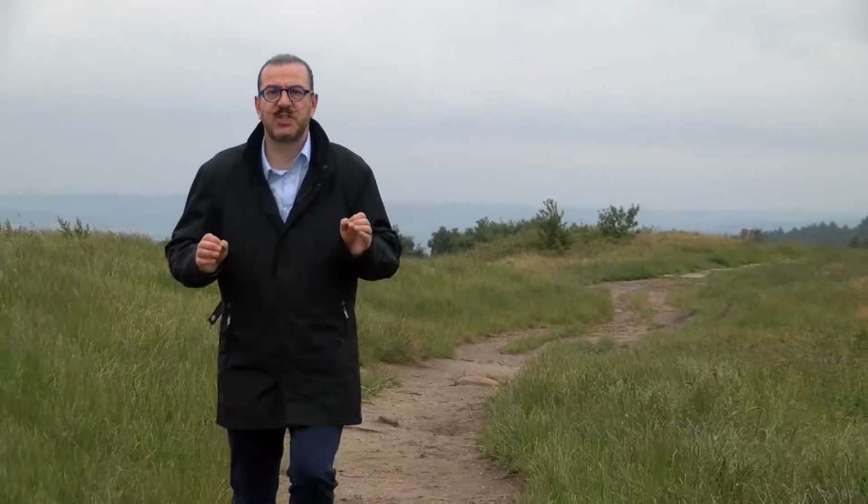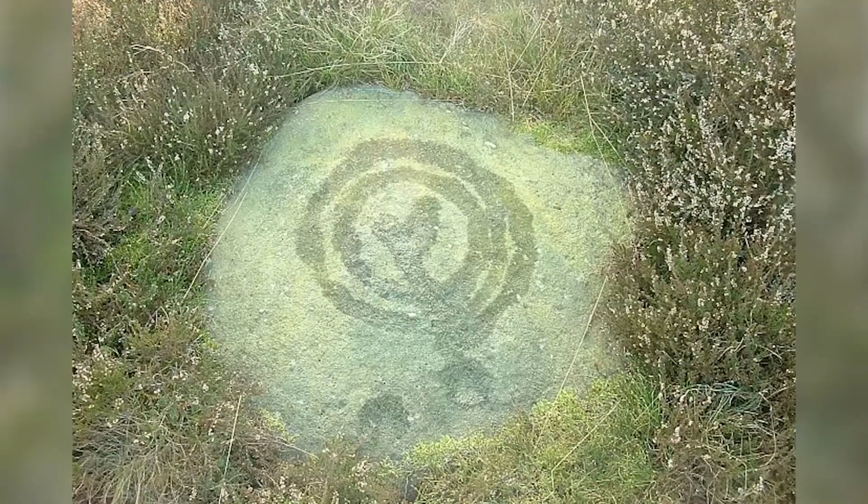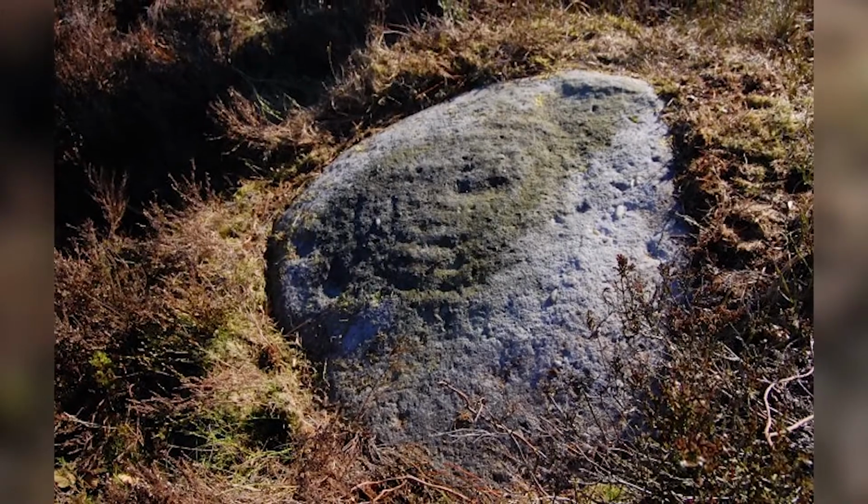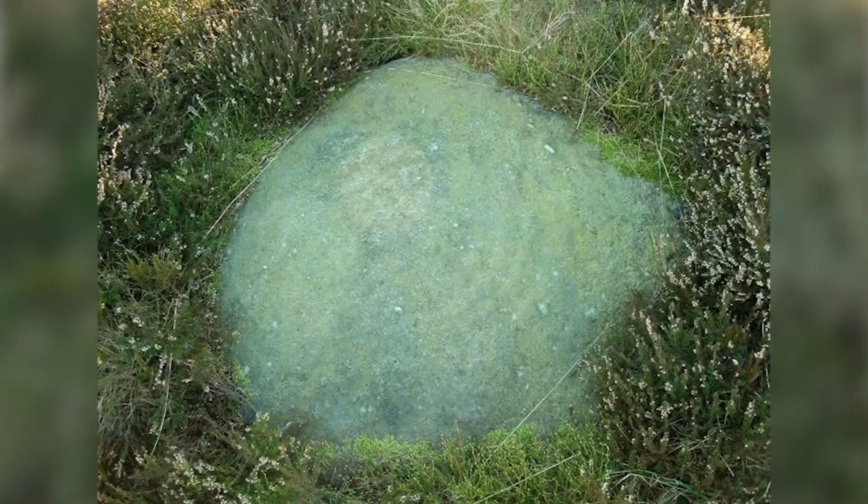Up here on the Chevin, you'll find Notty's stone, which shows concentric circles with a cup in the middle. And that was probably used as a marker for directions, or possibly a place to light beacons. And that would have been carved between 2,500 and 5,000 years ago.